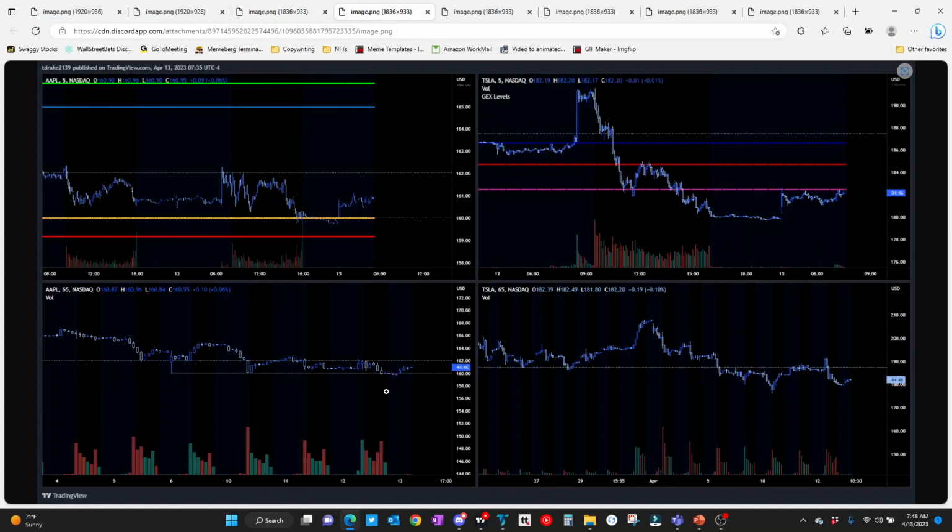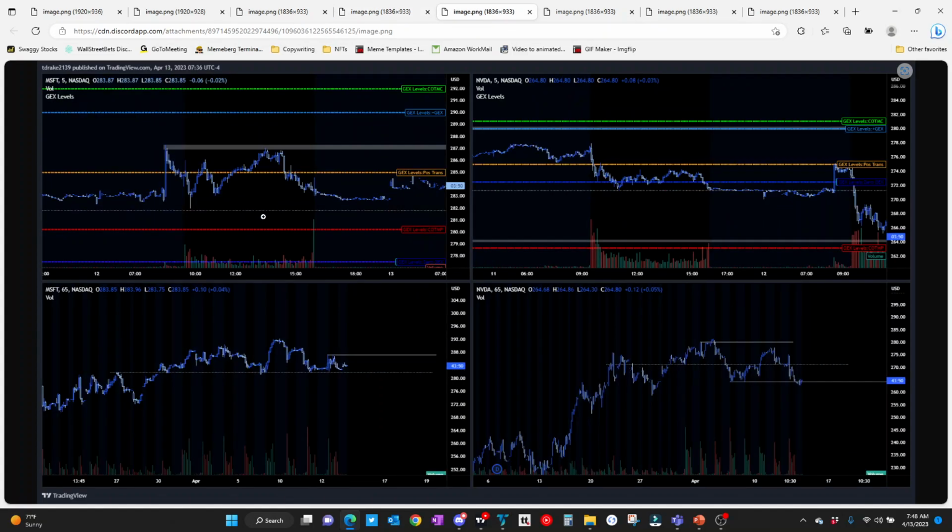Moving on to Apple. You can see on the 65-minute chart, it's just really range bound right now. Tesla, 65-minute chart, nothing really super interesting there right now. Moving on to Microsoft and NVIDIA. Microsoft itself, on the 65-minute chart, has a supply zone overhead that it bumped up against 3 times and failed. Looking at NVIDIA itself, really not a ton to say here. We're just at the bottom of a supply zone.